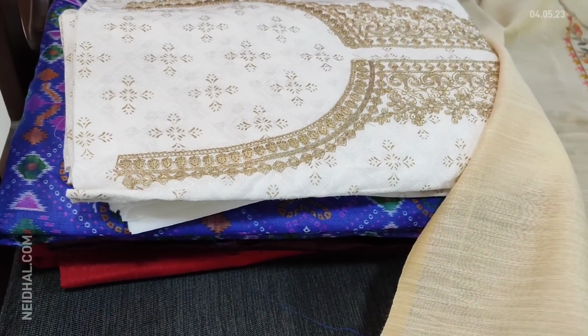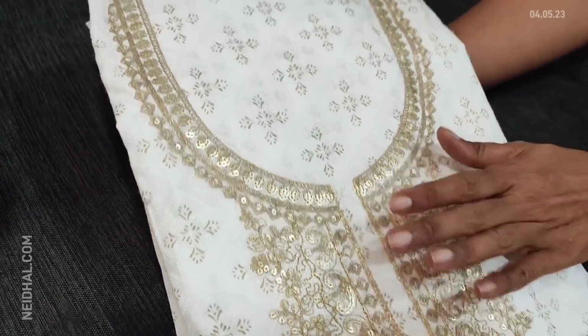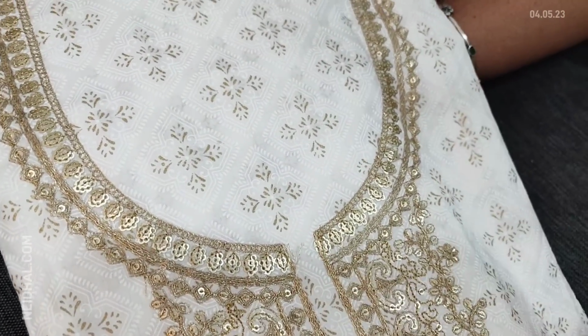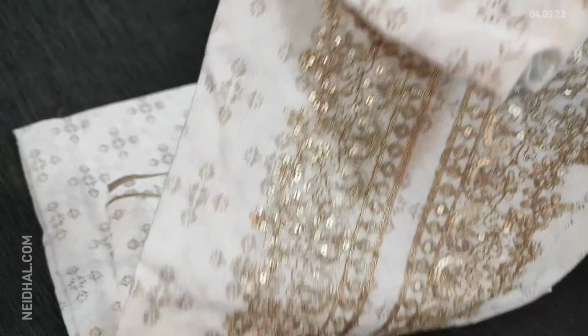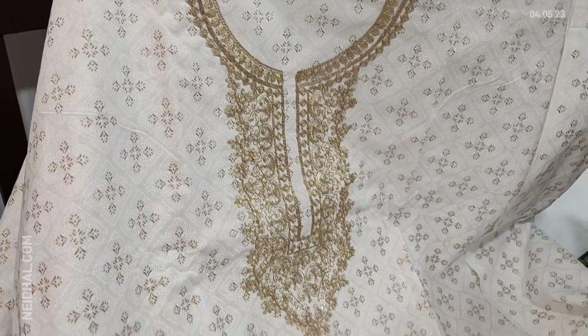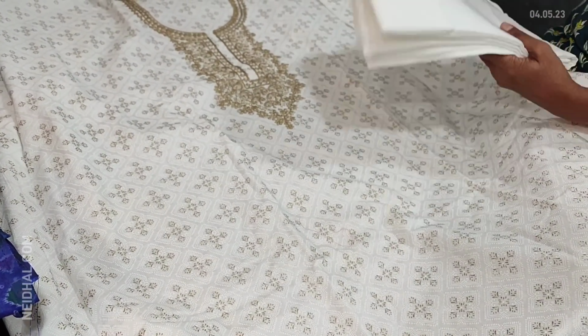Next, we are going to see a beautiful designer set in premium cotton. This is in half white color. The yoke is highlighted with zari, antique zari and sequence work. It's printed all over. The fabric is premium soft cotton. It's a pure cotton. The very rich yoke highlighted with zari and sequence work. It's printed all over. Fabric is thin, lining is needed.